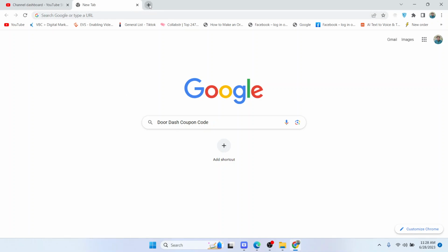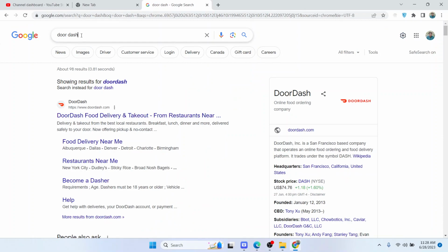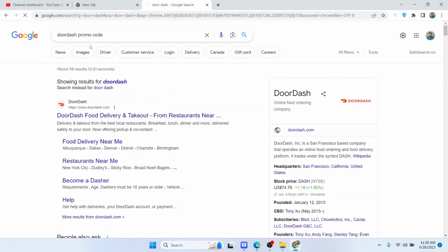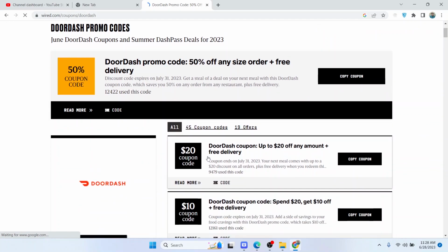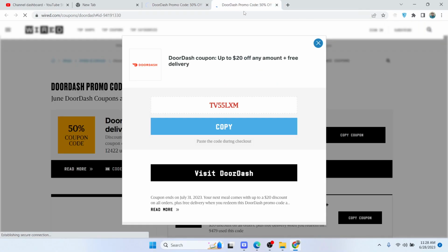So the first step you simply need to do is to search on Google for DoorDash, hit enter, and then search for DoorDash promo code. Open the first website, and these are the promo codes. Click on copy coupon that works in 2023 that you can use.